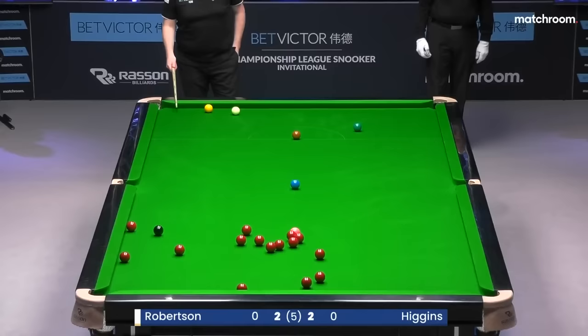Been some excellent safety shots being played so far in this decider.